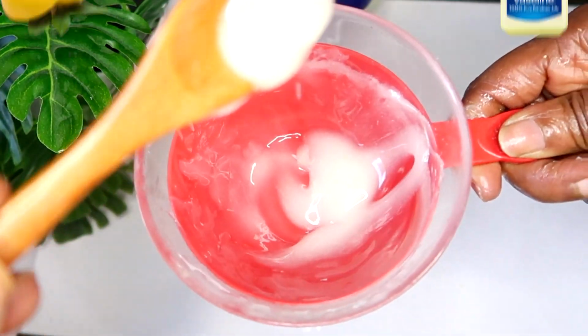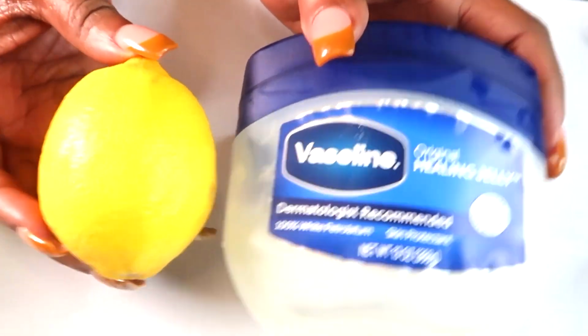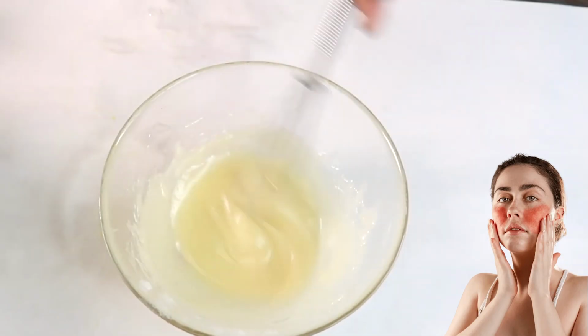The real truth about mixing Vaseline with lemon is that it's a risky experiment masquerading as skincare wisdom. While both ingredients have their place when used correctly and separately, combining them creates more problems than solutions, especially for mature skin needing gentle, effective care.